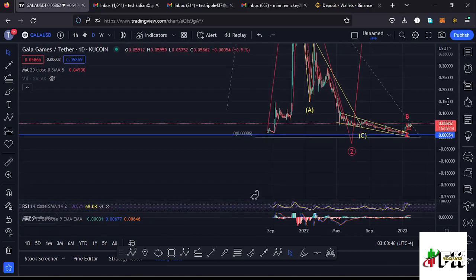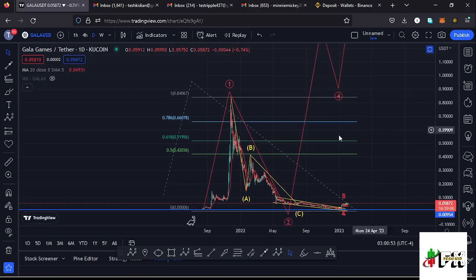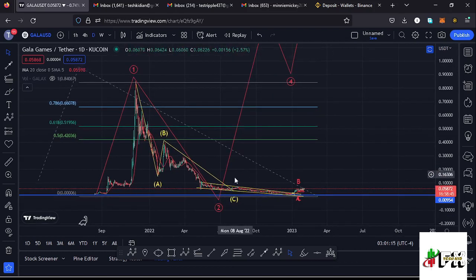Here on the daily chart, you can see that I have this Elliott wave structure in red, where you can see that Gala Games, from these low prices that we had been trading within, saw a very nice bounce to the upside, making it to an all-time high at around the $0.85 mark in what I'm terming as a larger Elliott wave count 1 to the upside. And after seeing the all-time high, we started the bear market, where we had been seeing low prices in this ABC corrective structure, which took us back to around the $0.015 mark in what I'm terming as a higher Elliott wave count 2 to the lower side.